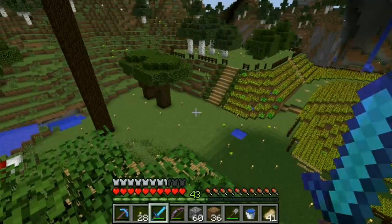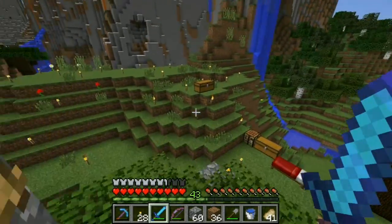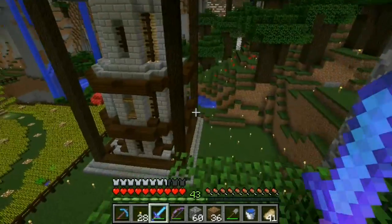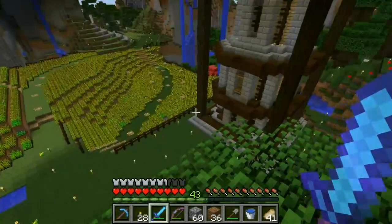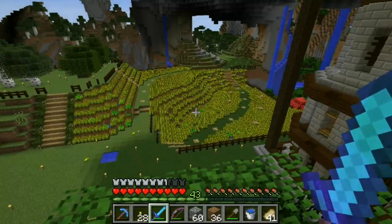I need to get myself some jungle and acacia, which I could probably get from spawn. I think I've got those trees over there. And I need to find a place to plant those, which I think I know where to stick them. But I've got all that done.